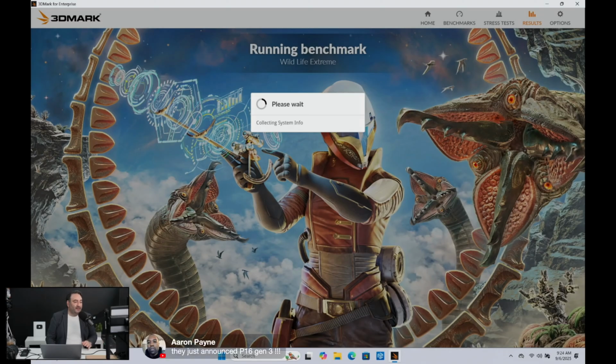So they announced the P16 Gen 3. I hope to be getting it. I have a good relationship with Lenovo. I want to look at the P1. I want to look at that T1G, whatever they're calling it, that we were looking into. So we'll see.